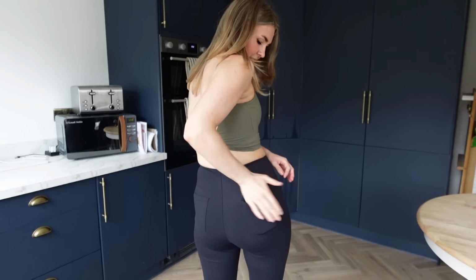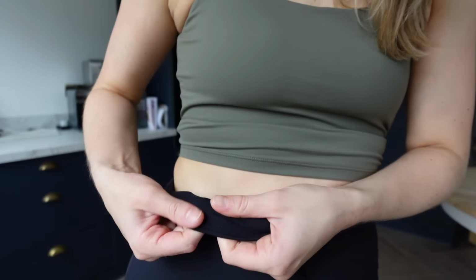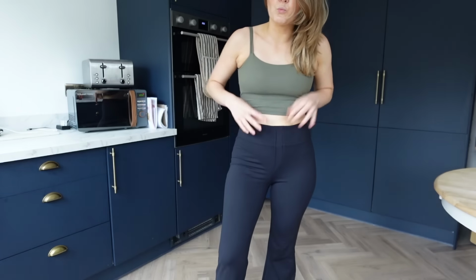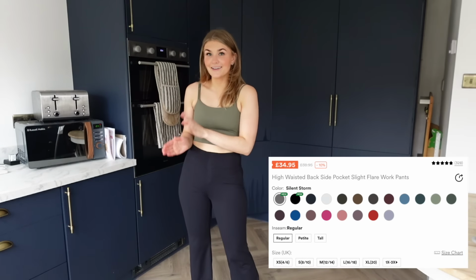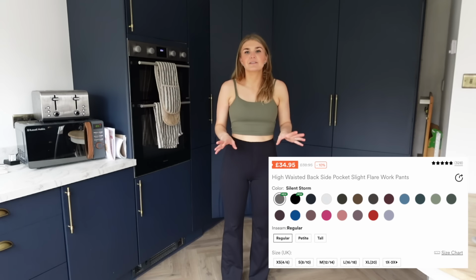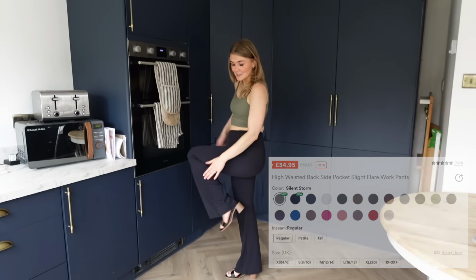They're insanely comfortable. They do have pockets at the back as well, which is perfect. But again, the quality of these is next level. It's thick, but without it feeling warm, if that makes sense. They're very breathable is what I'd say. Also, most of the Halara stuff goes from extra small all the way up to 3XL. So literally there's something for everyone. And the colors are so good. There's so many colours, especially in these ones.